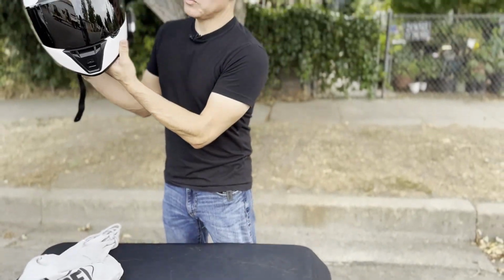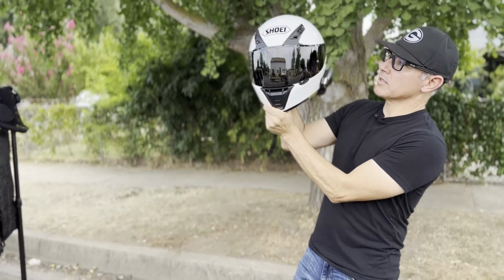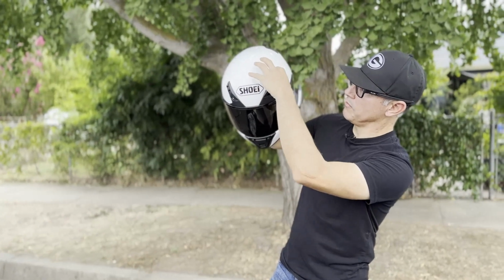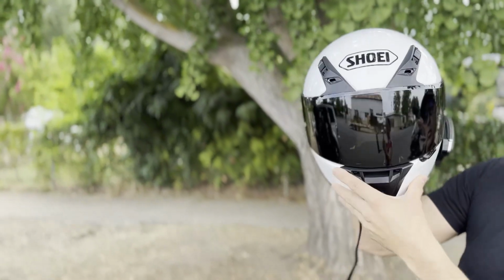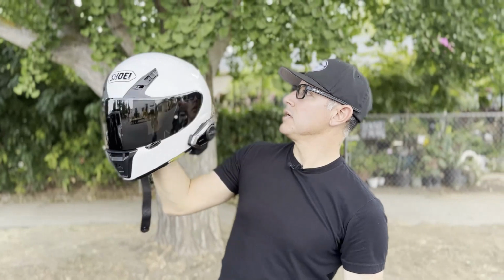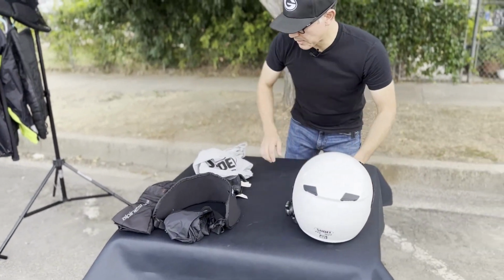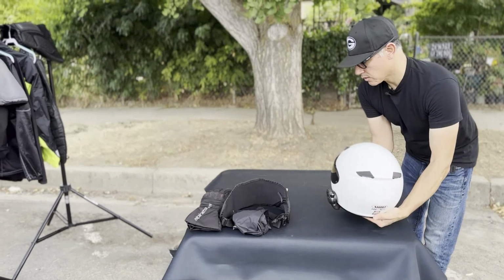The reason I got this too, it's not 100% sport. Since I'm in an upright position, the vents are made so that you don't have to lean down for the wind. You'll see a lot of sports helmets have the actual intake of the air higher because they're always leaning down. But this one's more lower because you're in an upright position, for the intake here and the intake here. And then it has an automatic exhaust on the back. So that's the reason why I got this one. It still gives you a sporty look, but it's mainly made for upright riding.